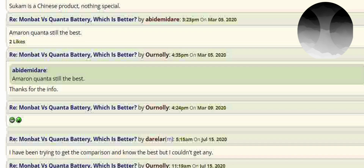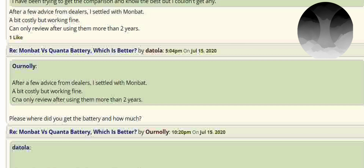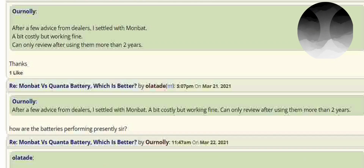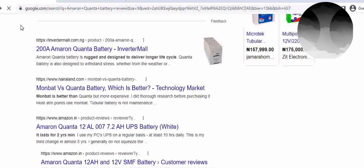Amaron Quanta still the best. I have been trying to get the comparison, and I couldn't get any. After a few advice from dealers, I settled with Mombat. A bit costly but working fine. Can only review after using them more than 2 years. Oh, I'm actually not seeing anything. No issue at all. Mombat should be the best battery though, very expensive. Superb. So that means Amaron Quanta might actually be cheaper than the Mombat battery, but that's not actually my review.